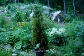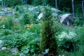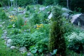Welcome to the Moss Teller's garden. I'm here with Mrs. Green Thumbs, and she's going to give us a tour.